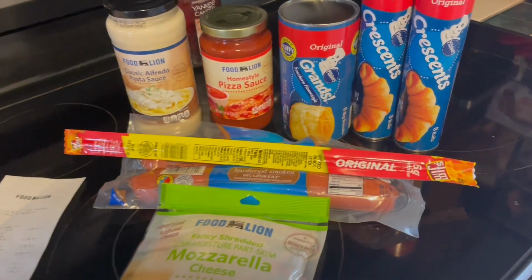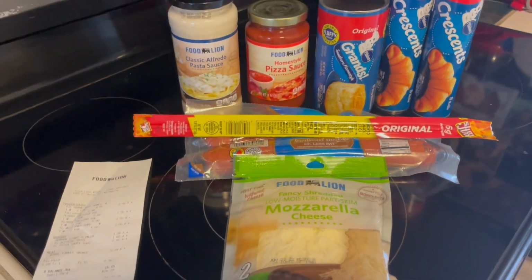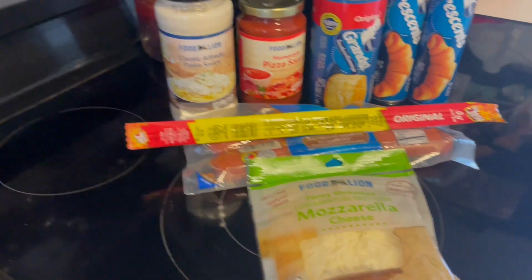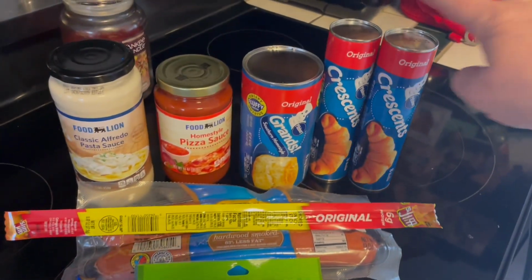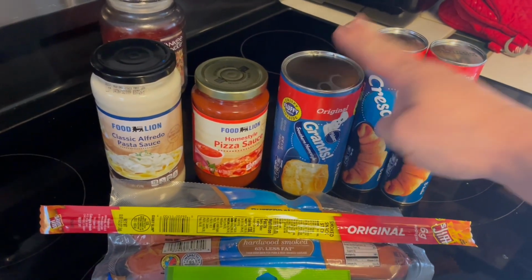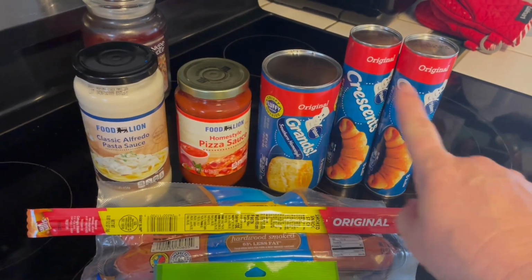So here is my tiny little haul. We are gonna be making 3 appetizers that would be great for any party. Here is my receipt. You can see here, it was $16.15. I even cut corners big time, but let me just show you. I've got 2 recipes that are gonna use crescent rolls, 1 recipe that's going to use the canned biscuits. If I had gone to Walmart and gotten the Great Value brand, it would have been cheaper.